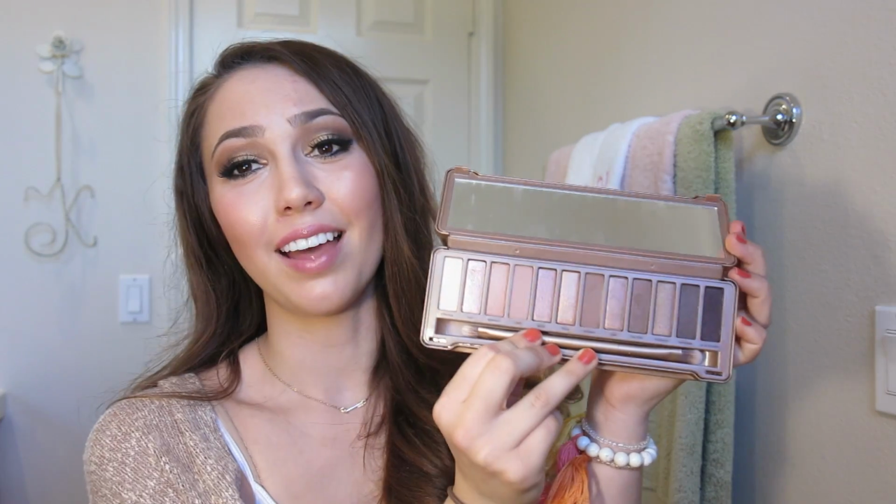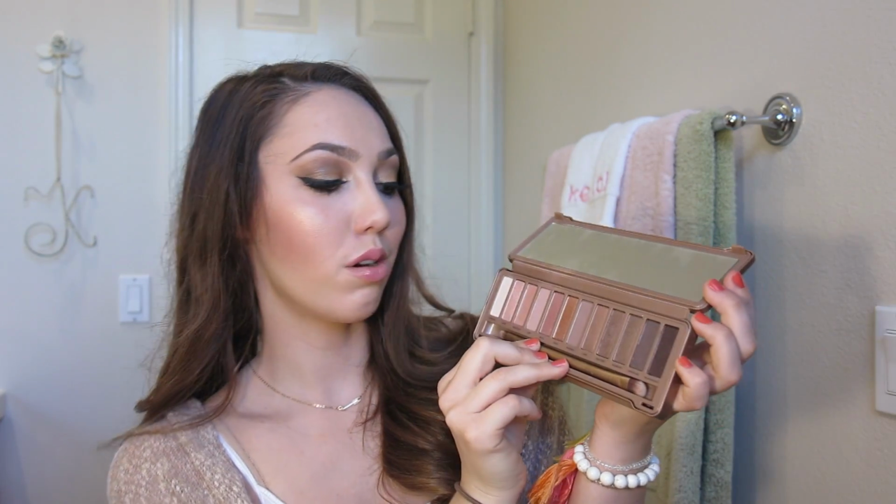Definitely a palette that you could use on an everyday basis and not be too bold with your eye look. But yeah, this palette is just so amazing. I love it, and I don't think this palette will disappoint you. Alright, so those are all the palettes that I have in my makeup collection.